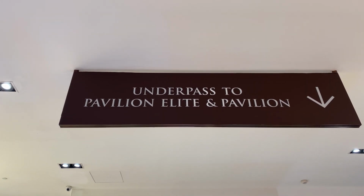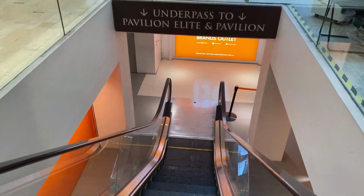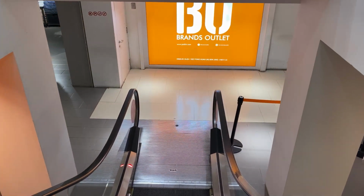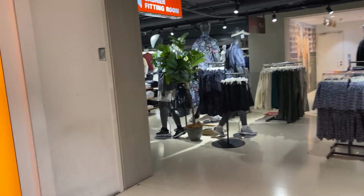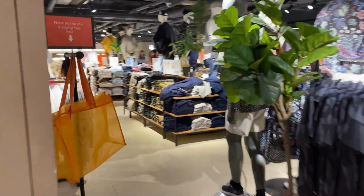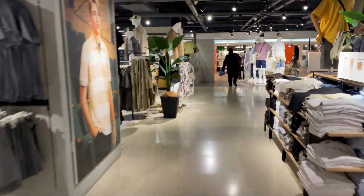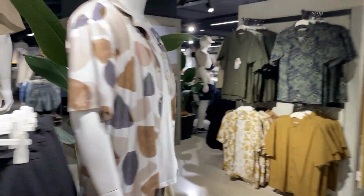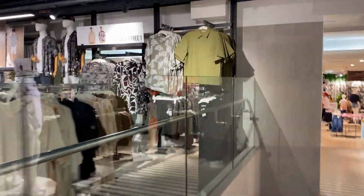You can take the underpass to Pavilion Elite and Pavilion right from Fahrenheit88. You can just walk down here. So I'm taking the underpass to go for lunch and then back here. There's still a brand outlet. Okay, there's an underpass here. Oh, the underpass goes through the shop. Oh, there it is. That's interesting. It goes through the brand outlet shop. Not bad, going through you can also pass and maybe shop.